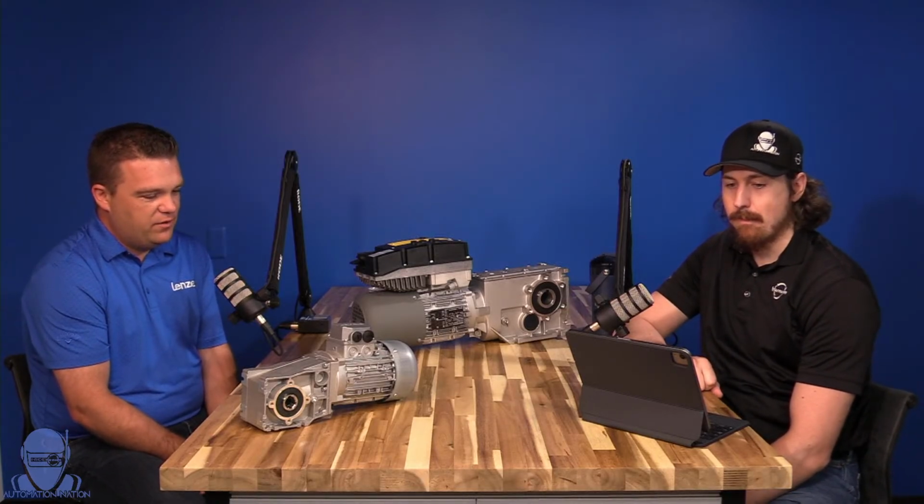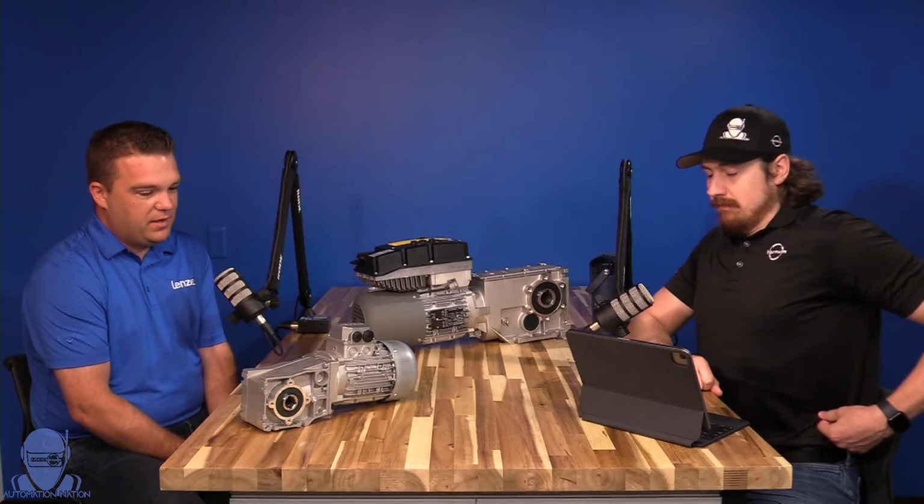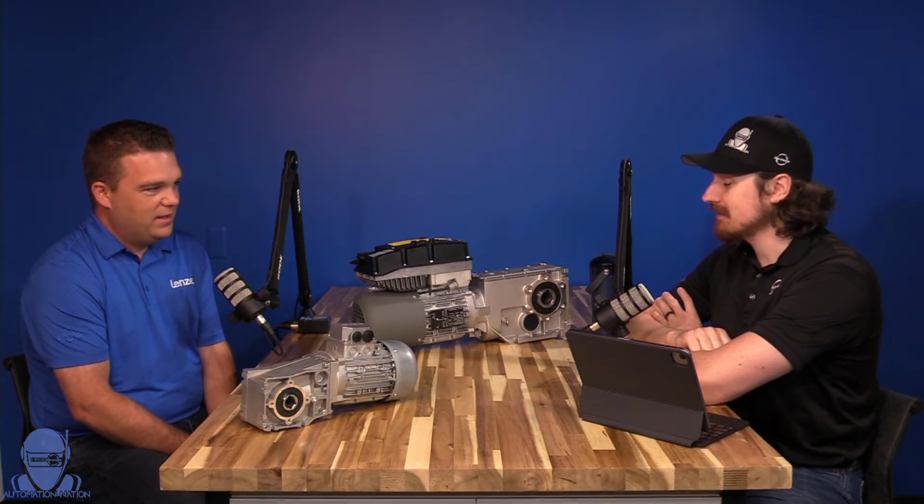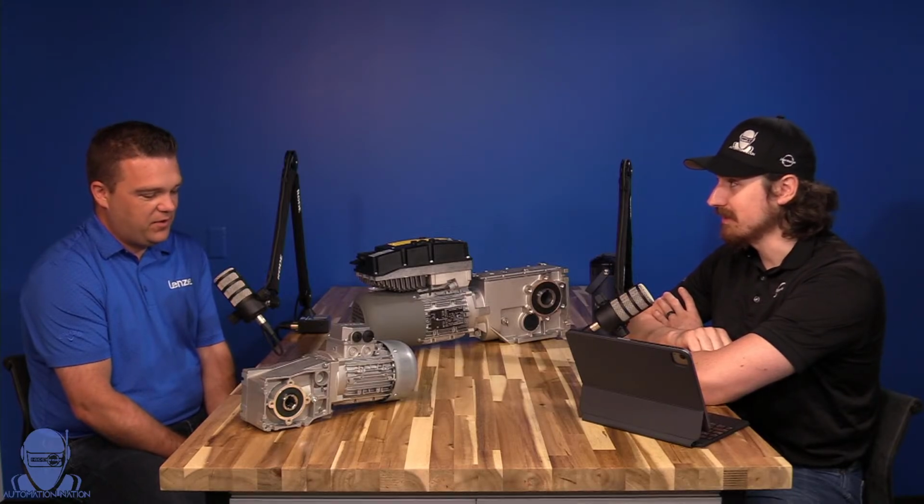Correct. Yeah. I mean, we've seen examples with different end users where we've done studies with them on energy consumption and stuff. And we've seen numerous examples of them having a 5 or 10 horsepower gear motor in an application where when you size it really only needs 1 or 2 horsepower. That's a significant difference, right?